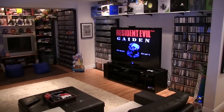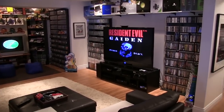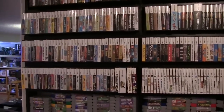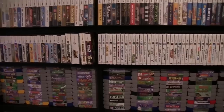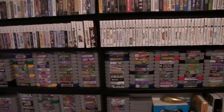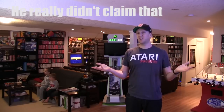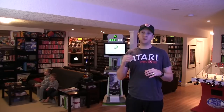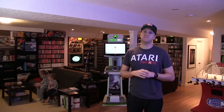Now, the majority of his video games, if you watch his channel, he gets pretty much for free. He gets them from like garage sales and trades with people in his city. He also claims to be the king of the Canadian dumpster dive. As you can see from a lot of the standees and promotional items, CJR likes to raid those retail video game stores for all they're worth.